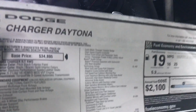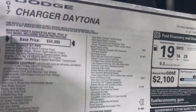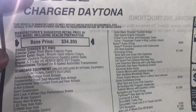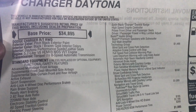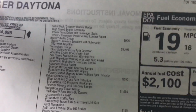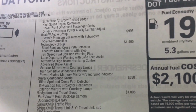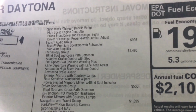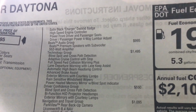So anyway, the Dodge Daytona starts at $34,895. That's its base price. It comes with the 5.7 liter Hemi and the 8-speed transmission. And when you look at the options, aside from all that standard equipment, you can look that up online. Standard equipment, $1,000 for the power driver seat.